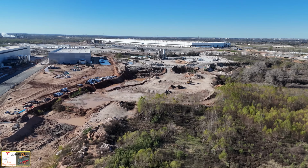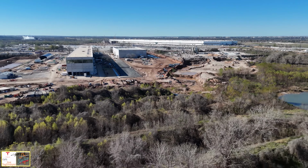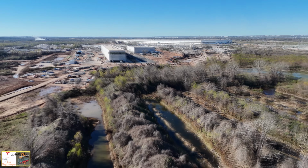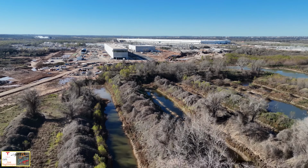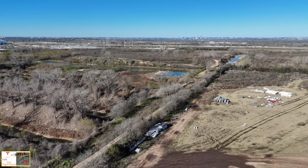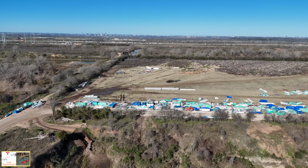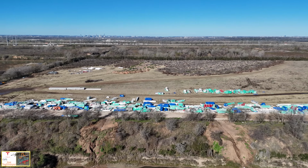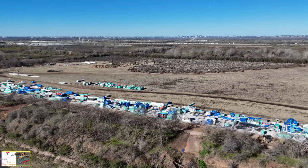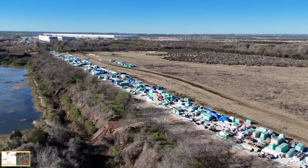As I continue to fly towards the northeast, you can see the dye shop and the battery cathode plant on the left. But I'm going to continue to fly up to the far north, and I want to show you that field with all of the materials that are continuing to be staged here. As I continue to move towards the north, give you a good reveal of all the materials that remain here.